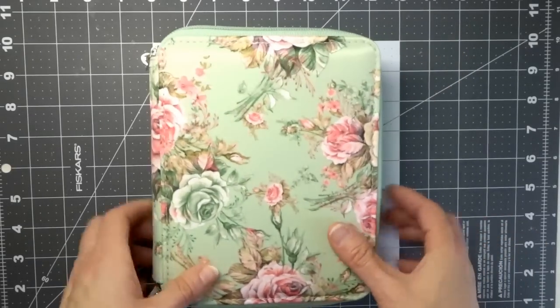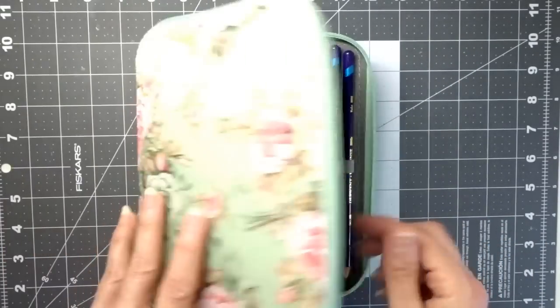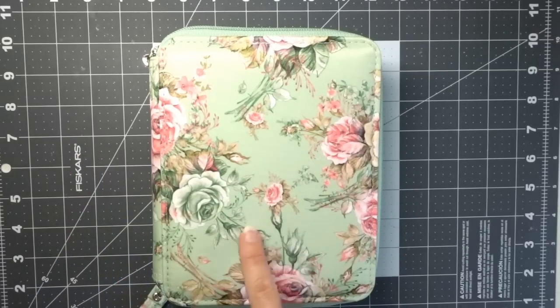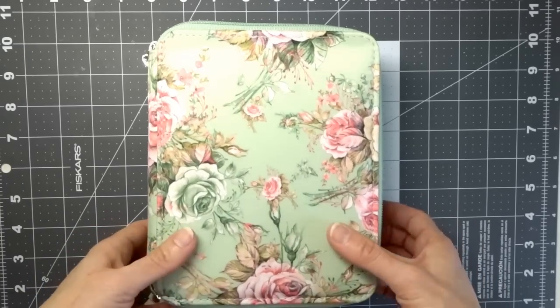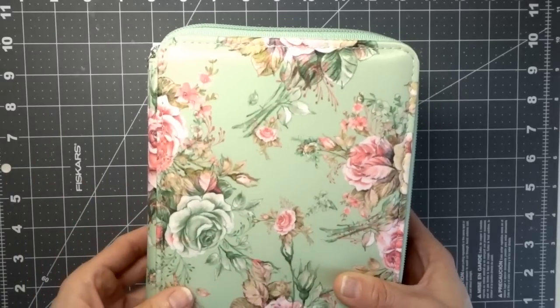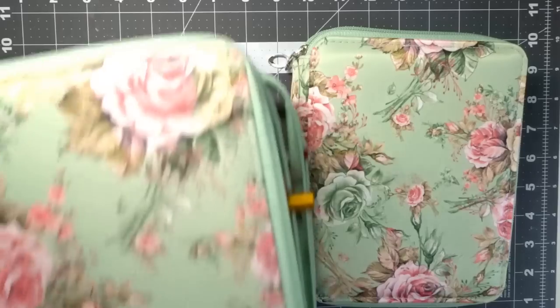But this case is adorable. It's so cute. It's only for, I believe, 72 pencils. And again, this is my favorite pattern. I think the one that I have coming today is this pattern too. So I think I'm up to 3 in this pattern. But I love this pattern. And this pencil case is adorable because it's just much shorter than the others. Here, let me put my other one next to it and you can see the difference.